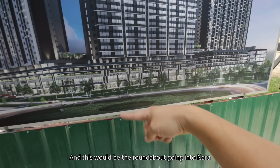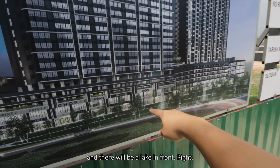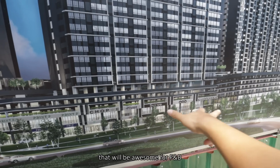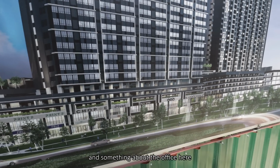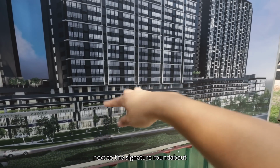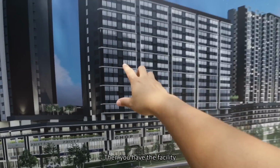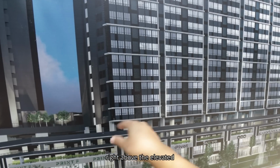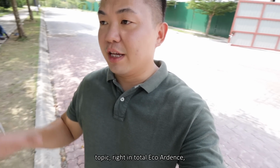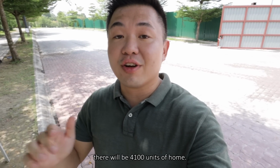And this will be the roundabout going into Nara, Kora and Amber, and there will be a lake in front. So this row, as we mentioned just now, will be awesome for F&B. And something about the office here: because of its location next to the signature roundabout and the lake, the view is going to be pretty solid. Then you have the facility deck at level 5, right above the elevated car parks and things like that. But coming back to the population topic, in total in Eco Ardence, there will be 4,100 units of homes.